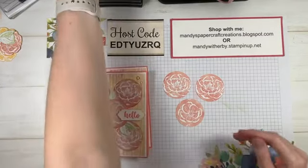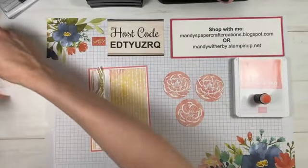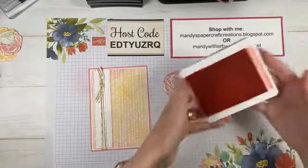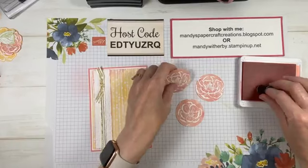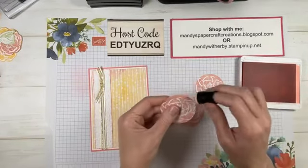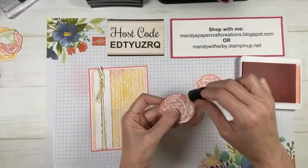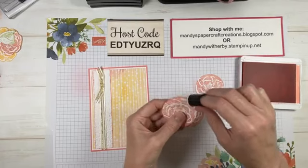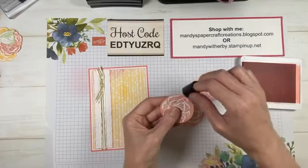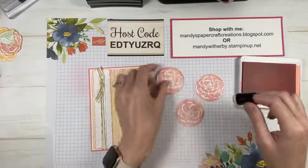Then what we're going to do is we'll bring in that Flirty Flamingo ink, and we're going to dauber some ink around the edges. So usually with my daubers, I have a sticker on them because I have one for every color. But this is a brand new one that I opened last night because my old Flirty Flamingo dauber was actually starting to perish. I'd had that one for a really, really long time, and it just needed replacing.